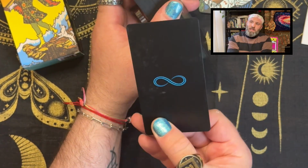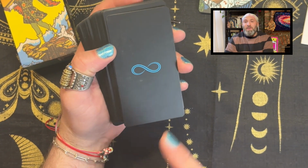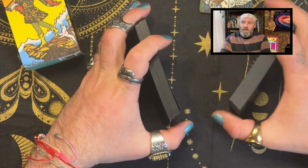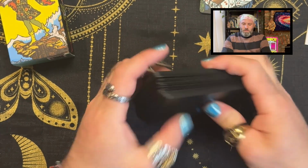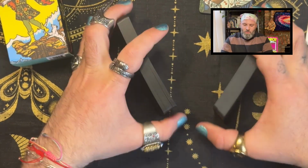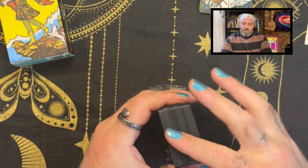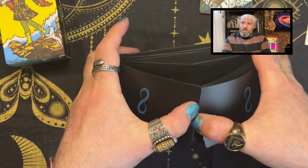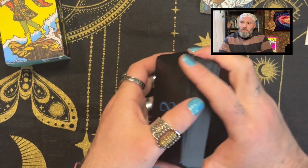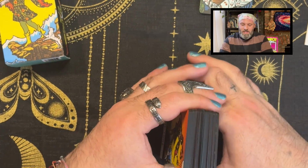I do love that it gives for upright and inversions here, just with the simple lemniscate or infinity sign here. Let's shuffle these and see how they shuffle. Very, very smooth, very easy. You're not going to have too many issues with dexterity. They are a smaller size. Easy to do the waterfall shuffle, but also hand over hand shuffling is straightforward and easy.